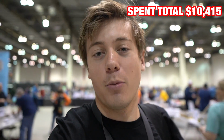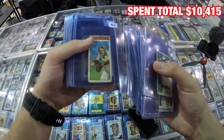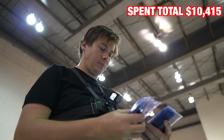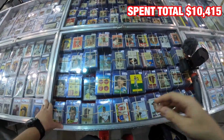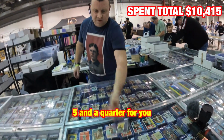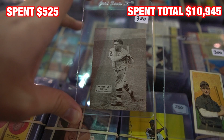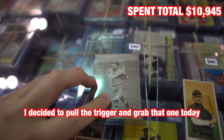Let me see if I can make a few more deals here before I leave today. And where do you think you could be on the pair with these? Perfect, let's do it. I think last time, I can't remember if I looked at this Hack Wilson or not, and it was like 50-50 on it. I decided to pull the trigger and grab that one today.